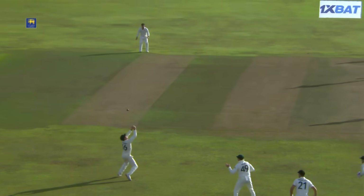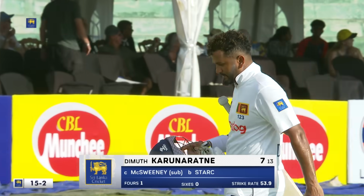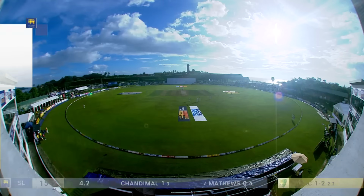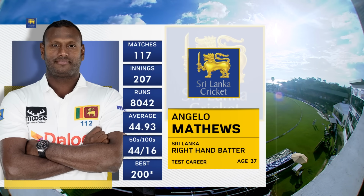That was the bounce, close to the body. Forced him to steer it. Very, very good catch. Great recovery. And Karunaratne departs for 7. Sri Lanka now 15 for 2. 16 hundreds and 44 fifties, 117 games, over 8,000 runs. They couldn't have asked for anyone better.